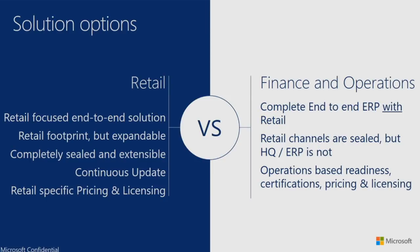No, it's not required. Retail is configuration key driven. So if you turn off that configuration, you'll get the full finance and operation. So if you start with Dynamics 365 for retail and decide I want to go to operations later, the operational pieces are there. You just need to turn them on. So it'd be the same instance, same tenant.